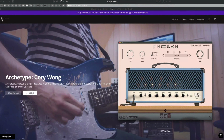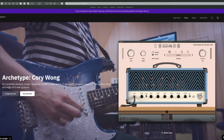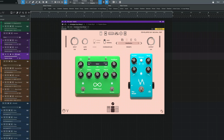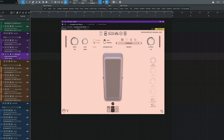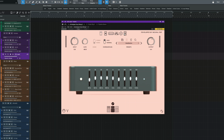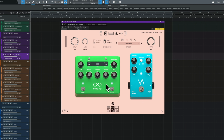then the next best thing to do is to try some plugins, and two of my favorite for guitar so far are the Archetype Cory Wong by Neural DSP, and then the Guitar Rig 6 by Native Instruments. The Cory Wong plugin is a nice way to get some really polished, clean guitar tones, and the plugin is actually an entire suite, so you can mess around with some wah effects, preamp effects, the amp and the cabinet, some EQ settings, and then of course even some post-amp effects as well.